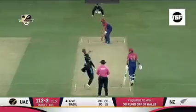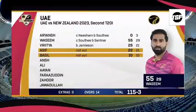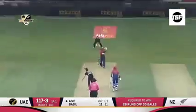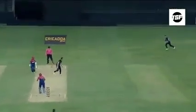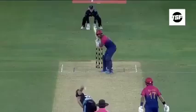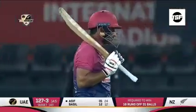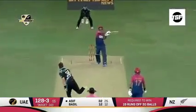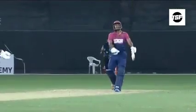And they'll scamper for a single. Beautiful tickle down the leg side. And a brilliant shot. Pitched up and hammered and beats mid-off. It's been a long while coming, but it's a boundary for Asif Khan. Edge past the keeper. No chance for the third man. A streaky boundary. Inching closer. Clobbered over long-on. It's gone all the way for six. What a shot from Asif Khan.